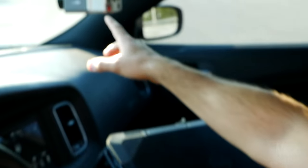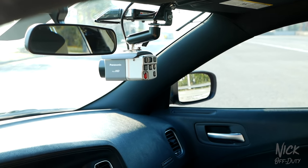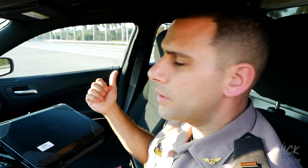So starting from the top, we have our new Panasonic 360 degree camera system. There's a total of 5 cameras in this car. There's one on each side, one in the back, one in the front, and then there's one inside of the prisoner partition for whenever we have a detainee or an arrestee that's being transported.